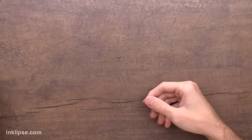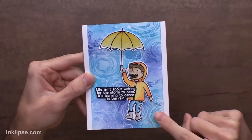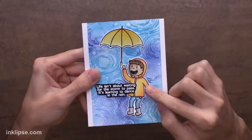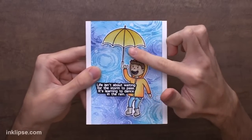Yes, that rain stencil, I use it all the time as well. I love it for cards like this. This might be one of my favorite projects I created, and I'm going to share how to create a background just like this as well. So this is using the Puddle Pals stamp set, of course, for this little guy. I love the shading and blending I was able to do with my ink pads. And then, of course, the umbrella from that same set, I made him holding on to it.